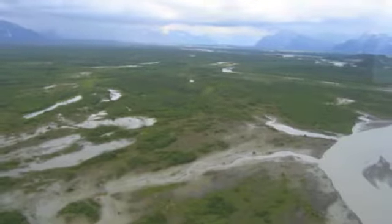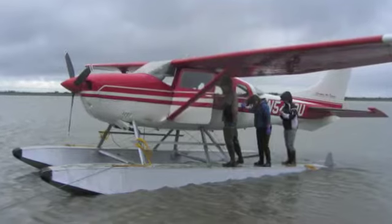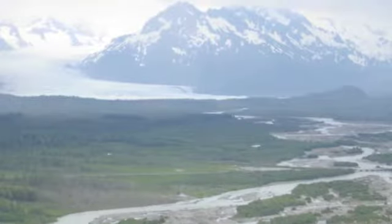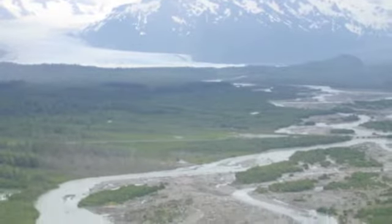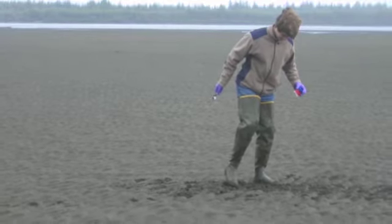The next stop was the Bering River. We flew out on a plane that took us over the magnificent southeastern delta. Along the way, we not only saw the breathtaking views, but encountered some wildlife as well. We got to the location that we'd be collecting from.